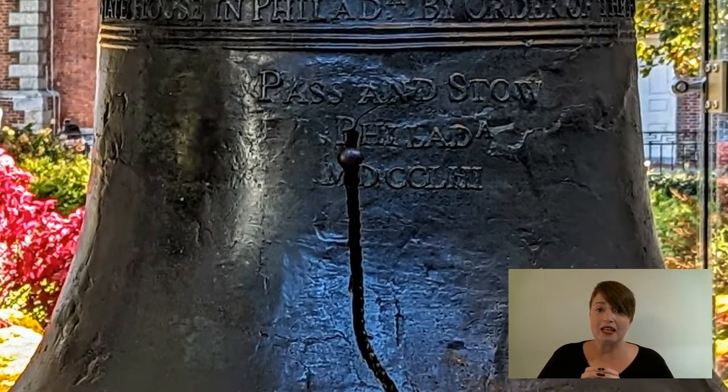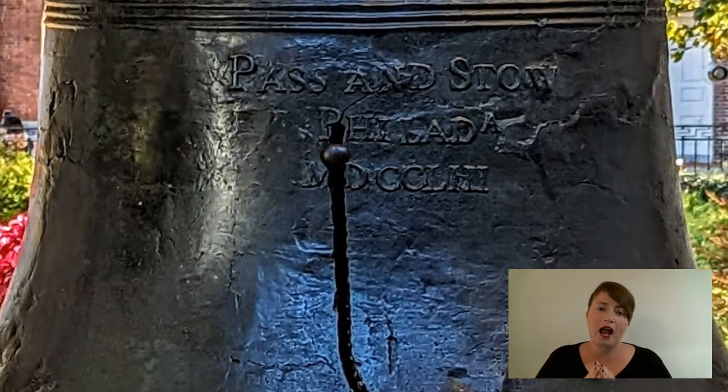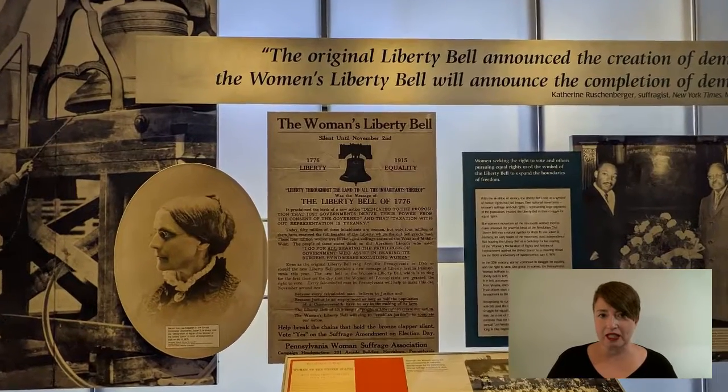When they tested the bell again and put it back into service, unfortunately, that thin hairline crack continued to extend, and that silenced the bell forever. Now, that doesn't mean that it was never struck again, and it was during World War I. This was a time when people decided to use it again to proclaim liberty. Other groups are also using it during this time to proclaim liberty.